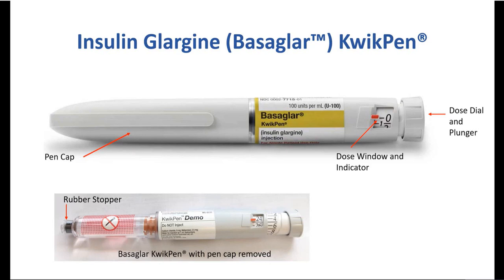Let's take a closer look at the Basaglar quick pen, as that is going to be the product supplied by MediSystem pharmacists to the PCHs. Basaglar quick pen is a disposable pre-filled insulin pen that contains glargine insulin 100 units per mL in a 3 mL cartridge. This type of pen comes pre-filled with insulin, so once the insulin content is depleted or becomes expired, the entire insulin pen is discarded in the pharmaceutical waste container.